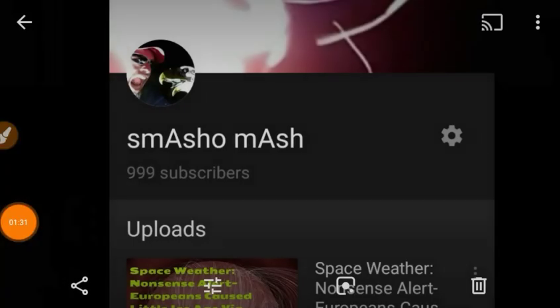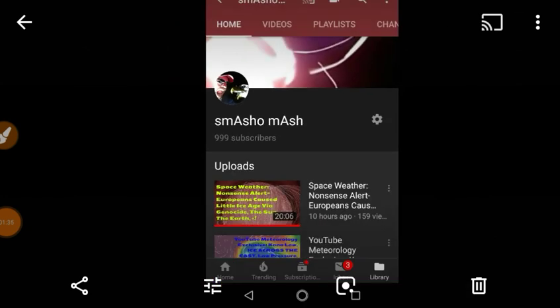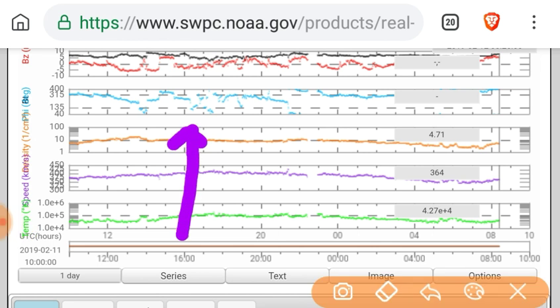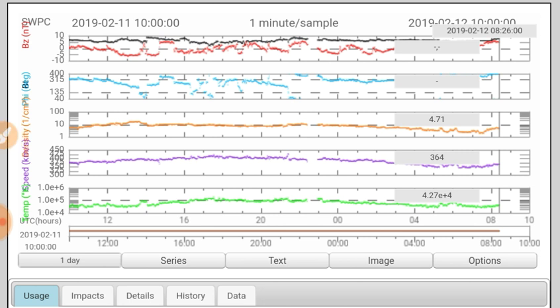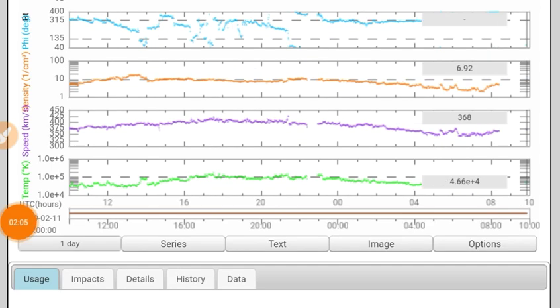Moving on. Next, let's look at the real-time solar wind, and we see just a couple little slight fleeting signals with those coronal hole regions, the South Pole coronal hole area. No ongoing connection with the coronal holes magnetically speaking. Solar wind density is down to 4.71 protons per cubic centimeter. Solar wind speed down to 364 kilometers per second.